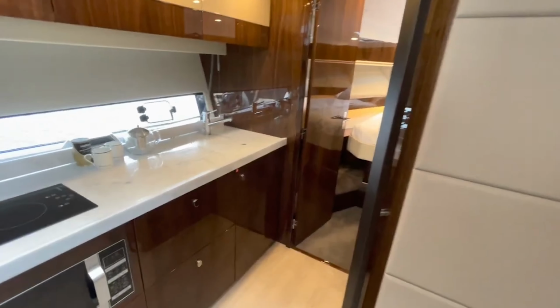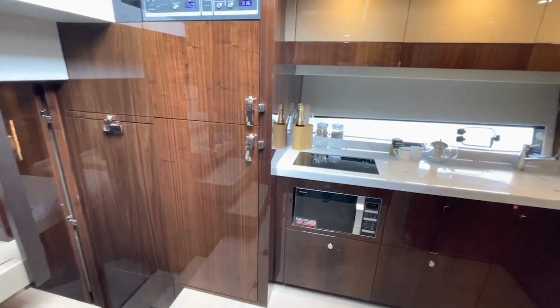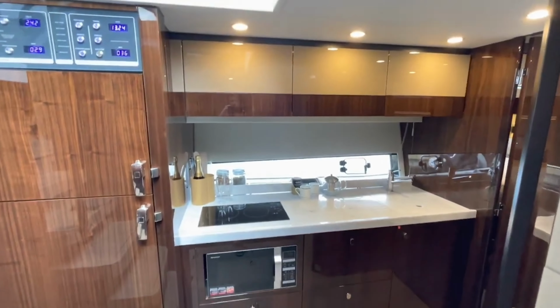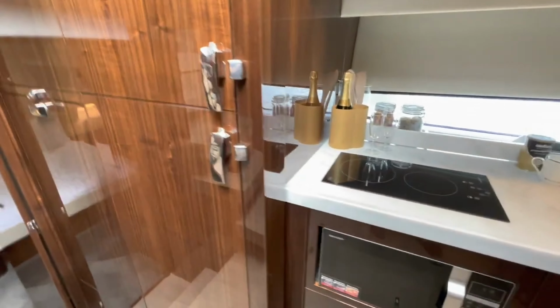So with the galley down below down here. So it's a nice big galley. So we've got a galley down option here. There is an option as well for a 2 cabin layout, but actually this makes a lot of sense because you've got really clever use of space.